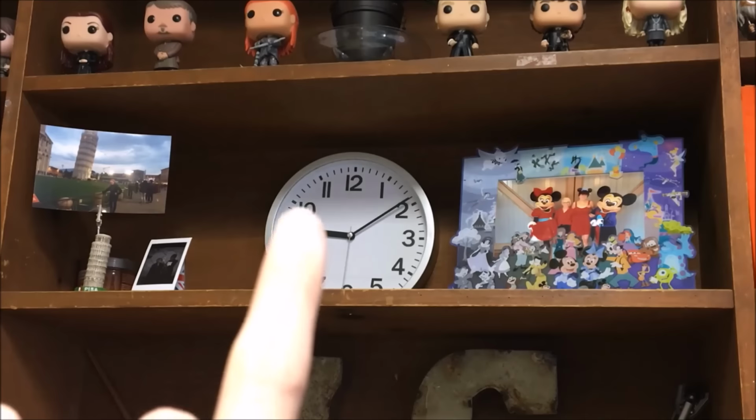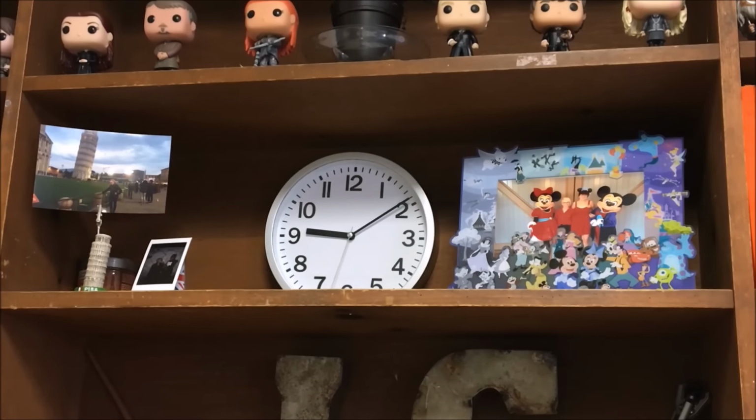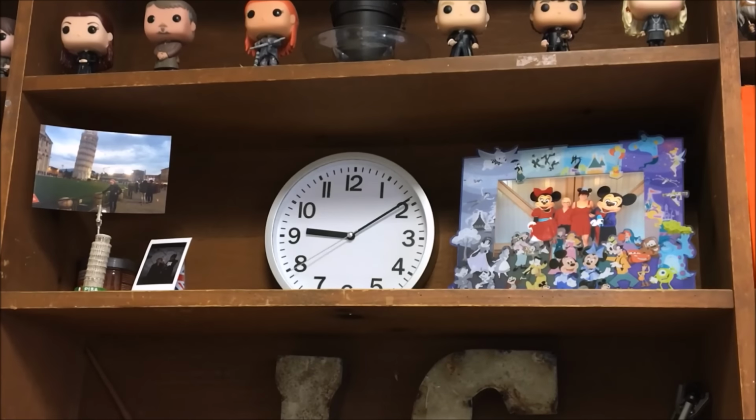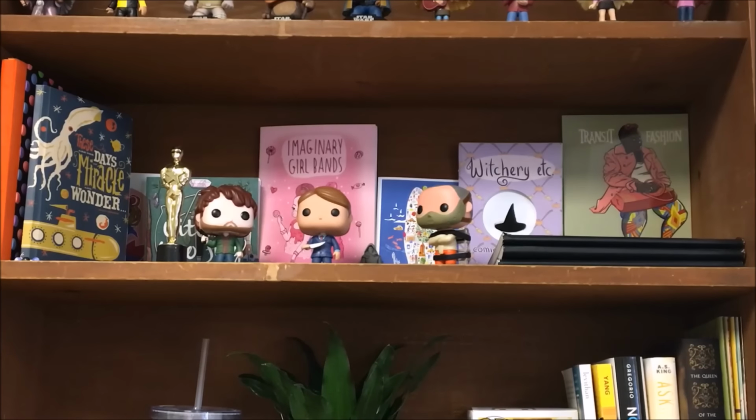And then there's a clock. The clock is new. We really wanted a clock, plus we have so much shelf space. And then over here on the very end is a picture of Janelle and I from Disneyland earlier this year in August when we went together. And it's a really cute frame. It's a frame from the Diamond Celebration, so I love the way it goes from black and white to color. I love that frame. Yeah, that's this shelf.